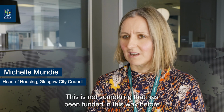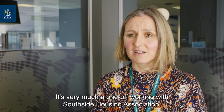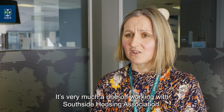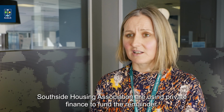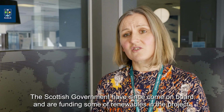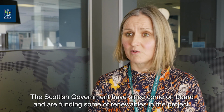This is not something that has been funded in this way before. Glasgow City Council are doing this as a pilot project. It's very much a one-off, working with Southside Housing Association. So we are putting in a little over half of the funding. Southside Housing Association are using private finance to fund the remainder. Scottish Government have since come on board and they are funding some of the renewables in the project.